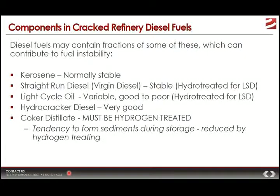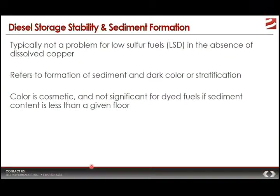And what they find is even if they're able to hydrotreat the coker distillate before they add it back in to make #2 diesel, the diesel that they end up with has a tendency to form sediments during storage. In other words, it's inherently less stable in storage. So, that's just an illustration that there are consequences to everything that you try to do. There is no such thing as a free lunch, so to speak.